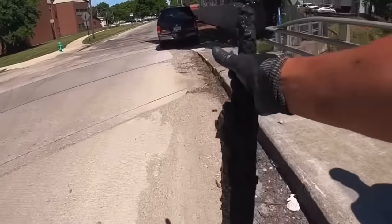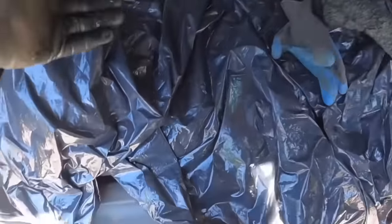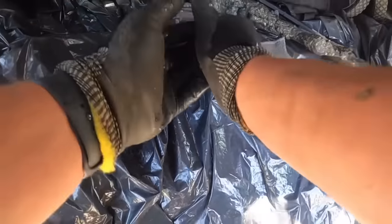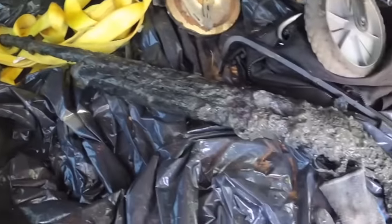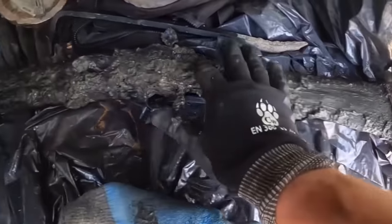So we just found this big old shotgun. Holy cow. Oh my gosh. That's huge. Wow, man. We had to hurry up and rush through the car, guys, with Danny. Just found the shotgun. Oh my god, it's still fresh, it's just really muddy.